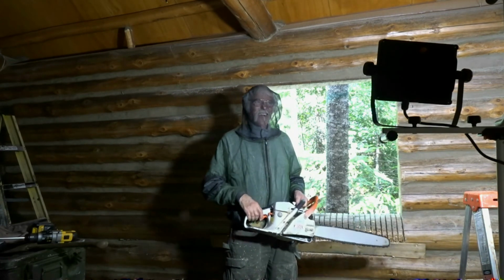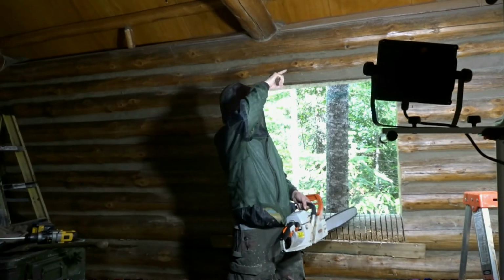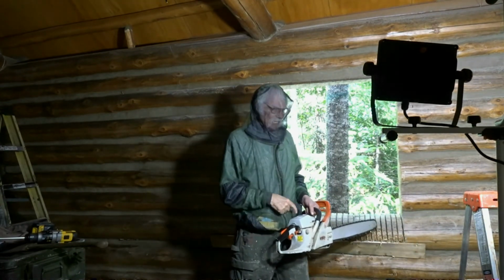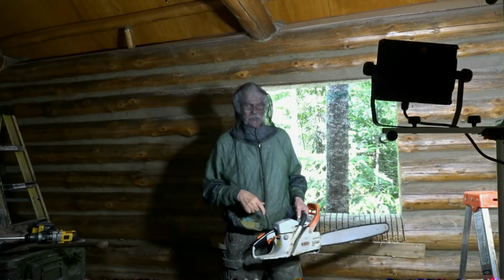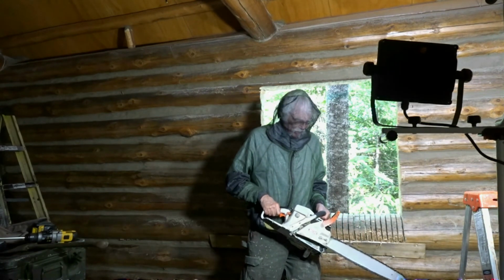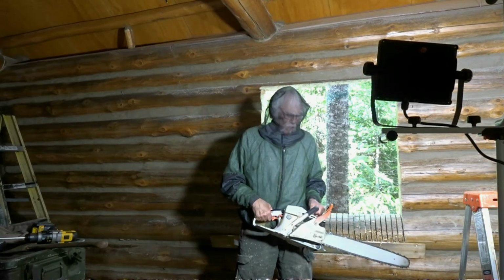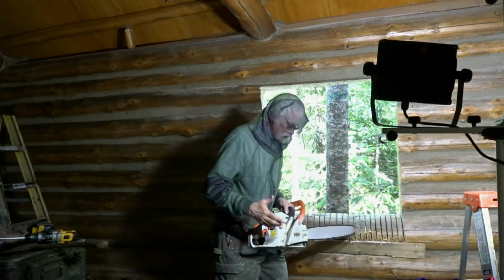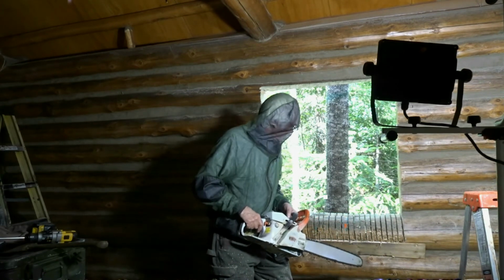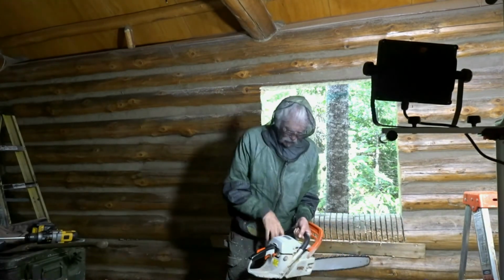This 440 Echo not only has cut every log for the cabin, for the posts, for the purlins, for the ridgepole, for the notching, for the windows. She actually took down every tree that was used and debranched every tree. I think that's quite a statement for a saw that's not the high-end saw, not the low-end saw, but I'll tell you one thing, it's been a dependable saw, and she's still running. I'm going to bring her home, clean the plugs, check the air filter. Really happy. So let's see if she can make the last couple of cuts.